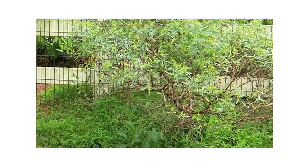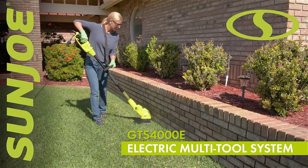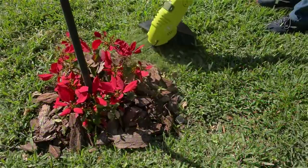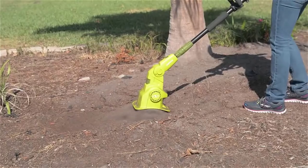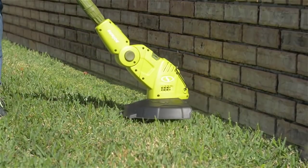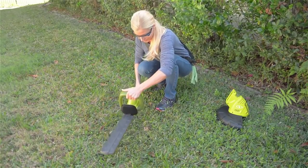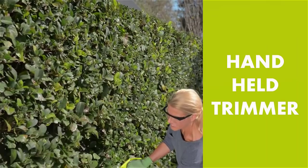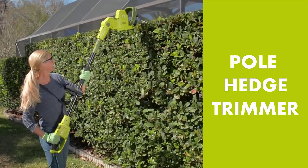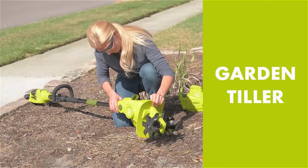The Sunjoe Multi-Tool Care System features 3 adjustable and interchangeable power heads for optimum mobility. It includes a 6-foot extension pole with power handle, plus string trimmer, hedge trimmer, and tiller attachments. The pole supplies up to 13 feet for overhead reach, making it possible to trim even the hardest to reach areas. These highly functional inclusions also allow the operator to switch tools in no time. This expandable garden tool system can be converted into a grass trimmer, garden tiller, or handheld hedge trimmer, making it a versatile tool that's truly worth having and worth spending money on.